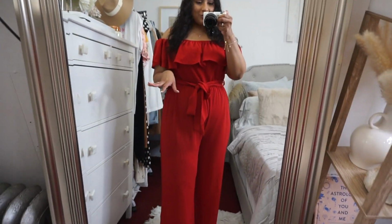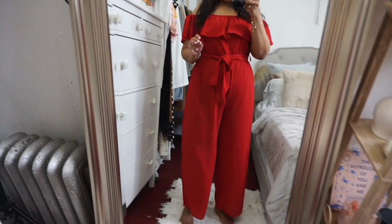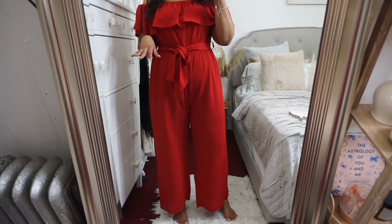We have another jumpsuit in this beautiful red color, and this one goes all the way down to my ankles, so just keep that in mind.